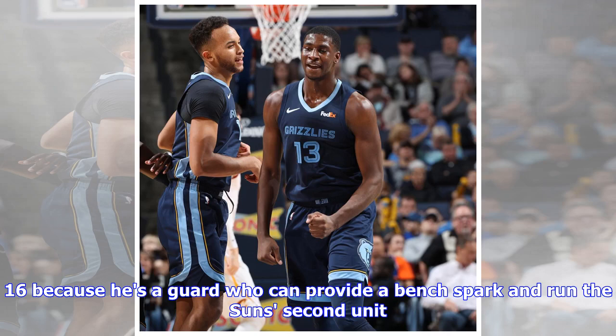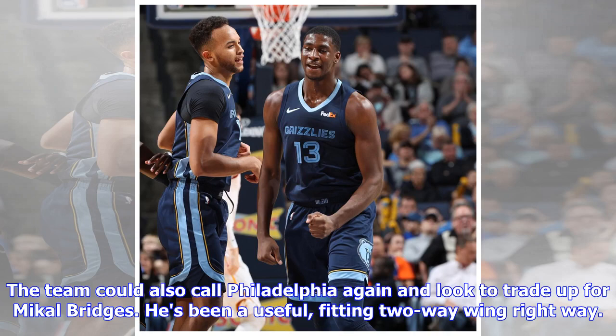16 because he's a guard who can provide a bench spark and run the Suns' second unit. The team could also call Philadelphia again and look to trade up for Mikal Bridges. He's been a useful, fitting two-way wing right away.